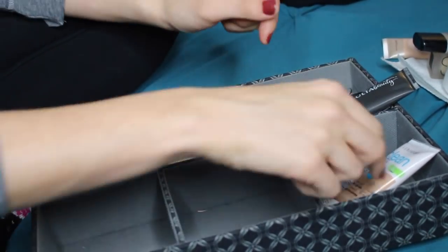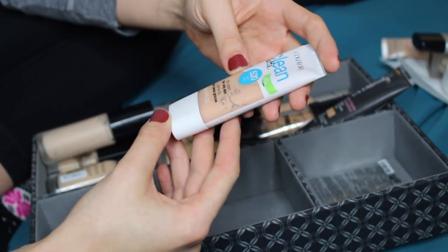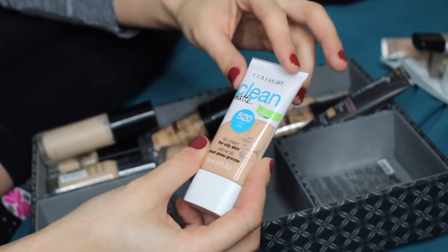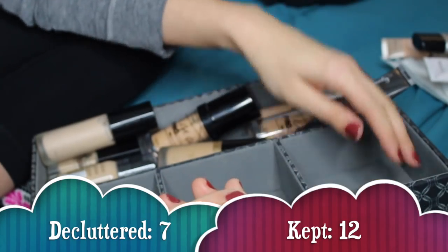One that I am gonna get rid of is this CoverGirl Clean Matte BB Cream for oily skin. I actually used to really enjoy this, but you know, it's CoverGirl, so I am just gonna go ahead and pass that along.